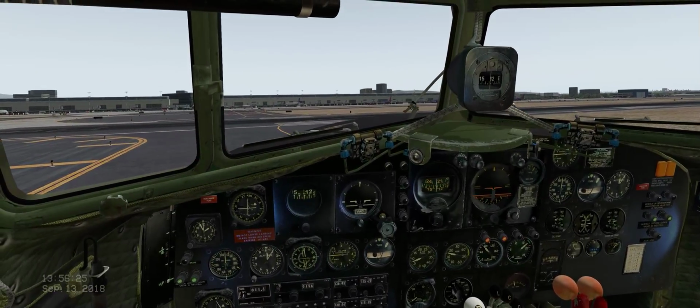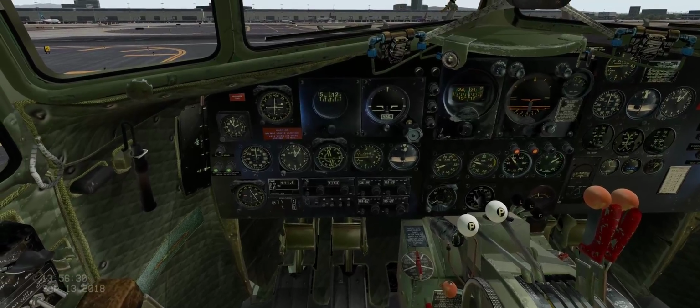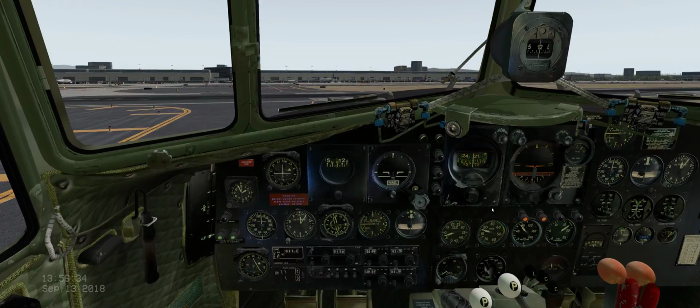Alright, let's hold short before I screw something up. 126.8. Okay, TrackAir coming off. Let's just verify that's the right frequency. Yep, 126.8.